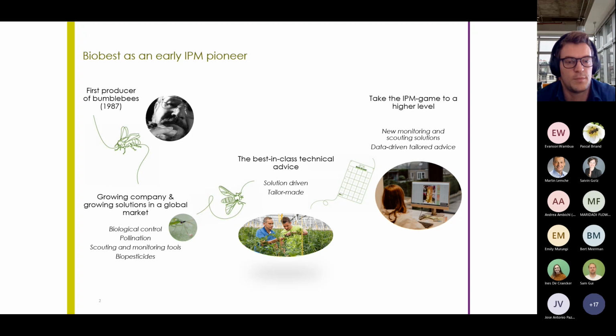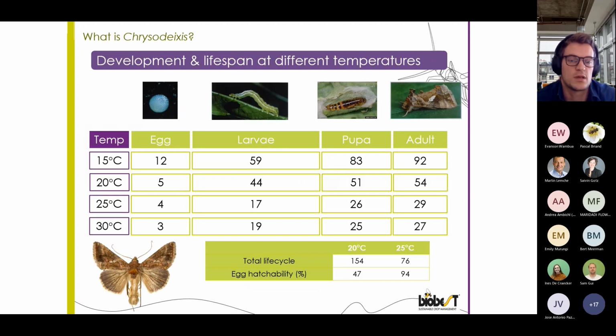Now, the pest we will be speaking about today is Chrysodeixis chalcites. It's also called the tomato looper or the golden twin spot. And I'm going to speak particularly about Chrysodeixis in gerberas. But rest assured, the same principles of what I'm going to tell you could also apply for, let's say, false cutting moth problems in roses or gypsophila, or beet armyworm problems in chrysanthemum, or cabbage leaf rollers in Alstroemeria, for example. But we'll focus on Chrysodeixis in gerberas as a case. So I propose that without further ado, we dive right into this topic.